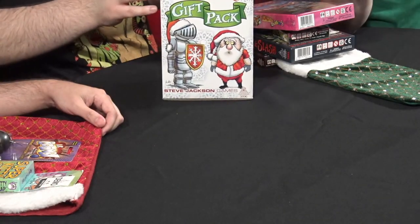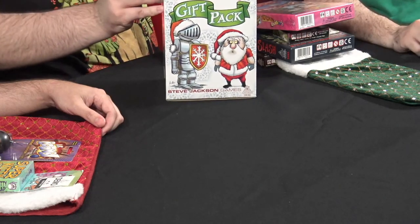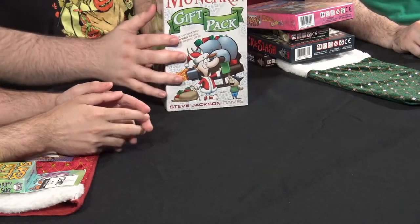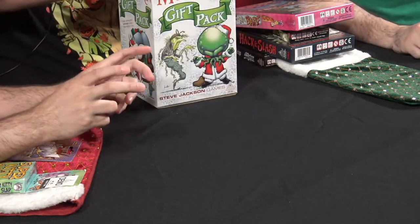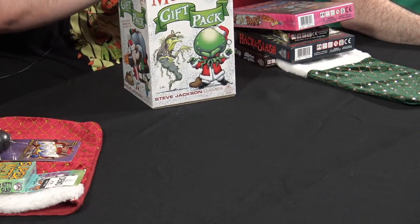A question on Twitch is, why do we put Munchkin Light in the Christmas pack instead of Munchkin Christmas Light? I think the answer is we haven't made Munchkin Christmas Light yet. No, actually, Munchkin Christmas Light did exist. It's a different box size. It's an expansion box size. So Munchkin Christmas Light's a smaller set that has a different box size.